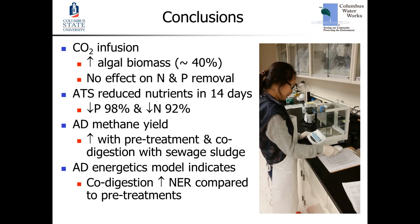And if you take those results and plug them into the energetics model, we see that the best opportunity for you to have the most ecologically sound approach to the removal of this waste to create methane gas is to co-digest the algae with the sewage sludge at about a 90 to 10 ratio, somewhere in that range. 90 to 10, 80 to 20, something in that range, which is absolutely perfect, hits the sweet spot for a lot of wastewater treatment plants.